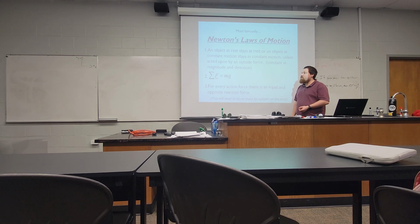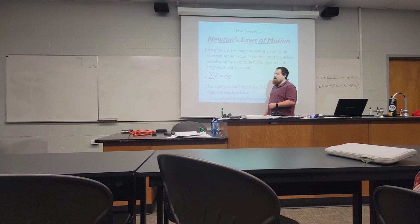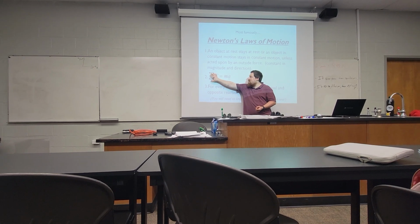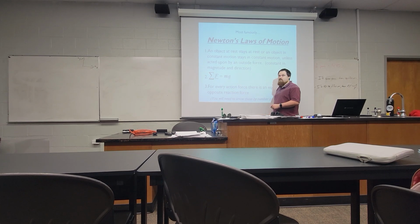Second law says net force equals mass times acceleration. Basically, if you want something to begin changing its motion, you have to exert an imbalance of net force upon it. The lump sum of the forces added together acting on that object have to not be zero. If the net force is zero, then the other side would be zero as well, and the object doesn't accelerate. Therefore, its motion doesn't change.